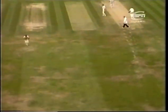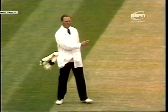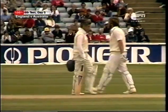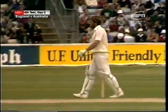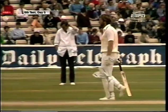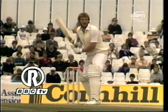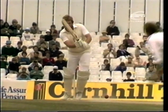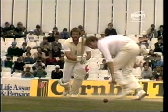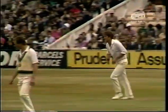Oh, well, I just leaned into it and away it went. But there's the backlift Ted Dexter was talking about, and just a tiny suggestion of follow through. It was all timing, like a rocket.